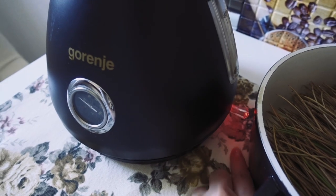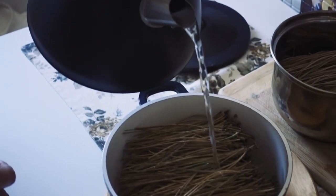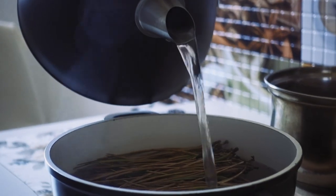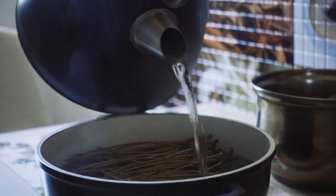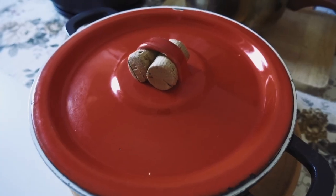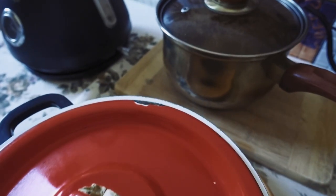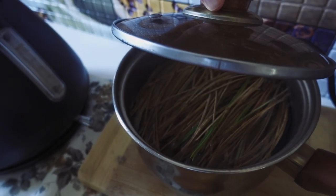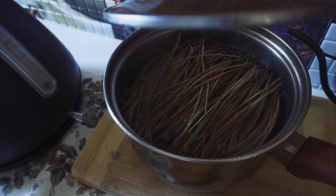Put some water into the teapot, boiled it, and poured it over my needles. I recommend you not to skip this phase of the process. Needles will be dirty and full of bacteria without it. I let the water cool down, then drained the pots and started the next step.